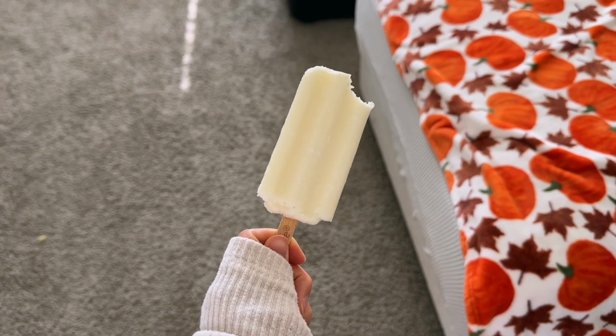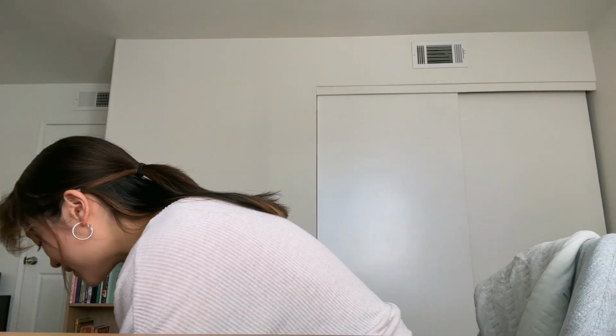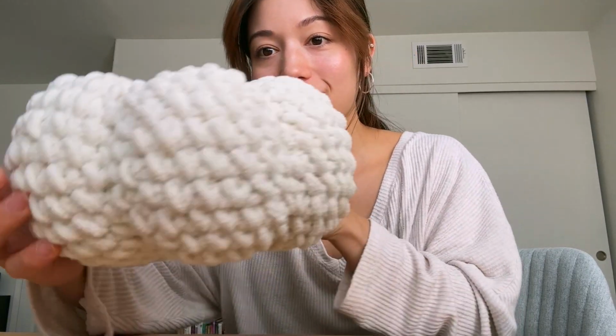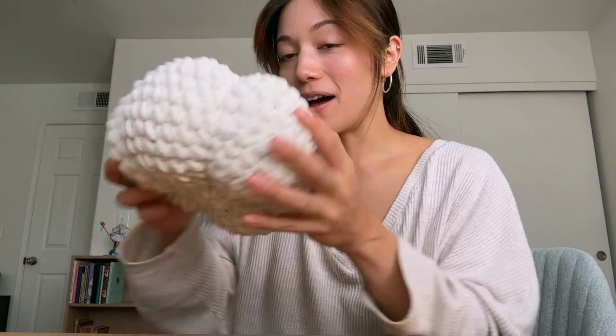It's another day, a new afternoon. I did want to share some of my progress when it came to that pumpkin I was making. There it is! I was actually able to do all of it in that one session. It came out really, really cute. I still have to make the stem, but I love it.